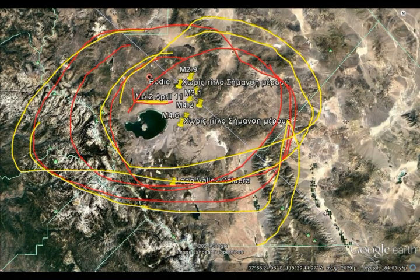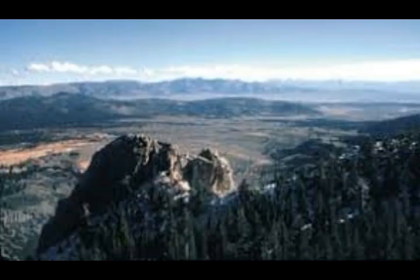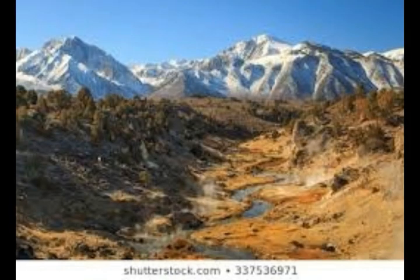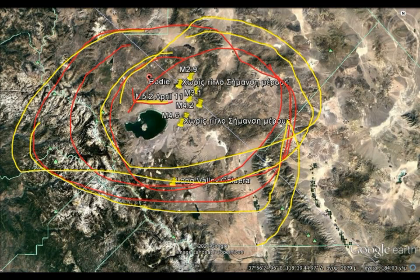These were about a couple of months ago. This is a larger view of the area of Long Valley Caldera, and the biggest super eruption was about 760,000 years ago, the Bishop Tuff. Let's take a look at the map so we can see what's going on there.